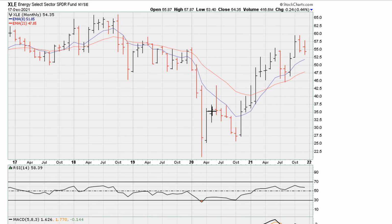Remember that the long-term picture, for example, if we take a look at XLE monthly, has been that this area has been resistance on the monthly. So we broke down here in 2018 and we tagged it a couple of times in 2021. The suspicion was this was always going to be a tricky area or a reversal area for the energy space. And that's exactly what we are getting here.